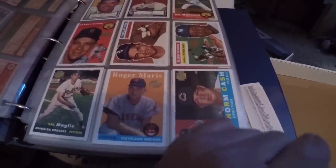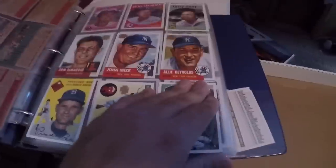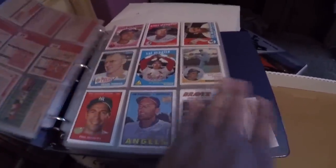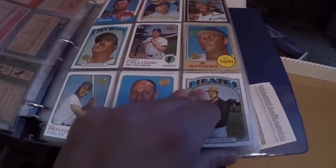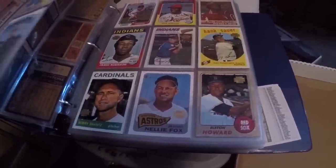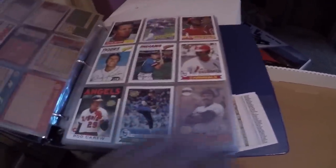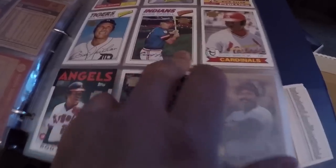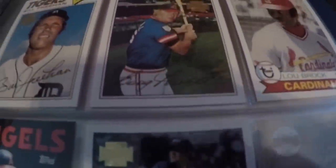Roger Maris. So yeah, here, I'm not expecting much out of these. Some of these might be actual cards that are older. Some of them look like reproductions. Some of them look like they're actually older cards. Look at this guy. He looks old as hell. First base. Can you imagine a first baseman looking like that? He looks old.